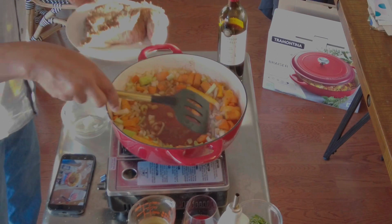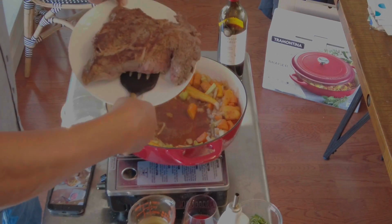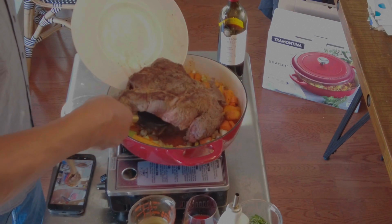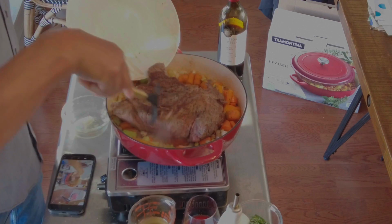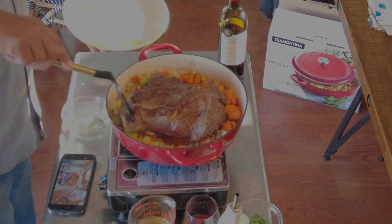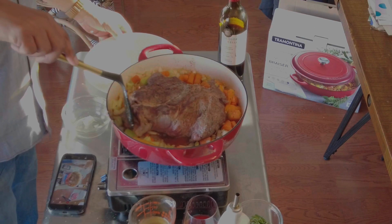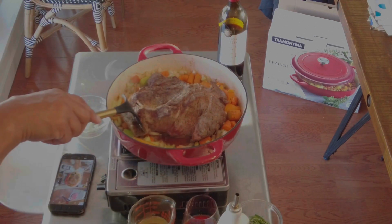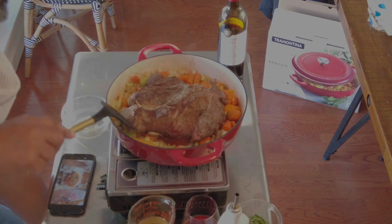Let's add our beef roast back. I'm going to let this cook for about 5 or 10 minutes on the stove top like this. We're going to place the lid on, then we'll transfer this whole gorgeous thing to the oven. I'm going to slide this on my rack underneath, that plate on the rack underneath there.